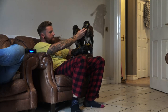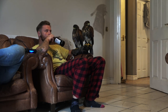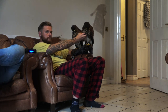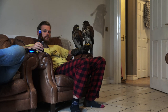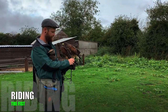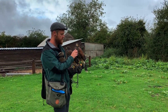So here are John and Wick a few days into training, settling down very well indeed. They are 100% parent-reared male Harris Hawks. They are brothers from the same clutch. Upon picking them up, we put equipment on them. We cast them up and put all the anklets and jesses and all the equipment that we need to start the training process. We have got a video on how to do this as well, if you would like to know. Have a look on the YouTube channel.